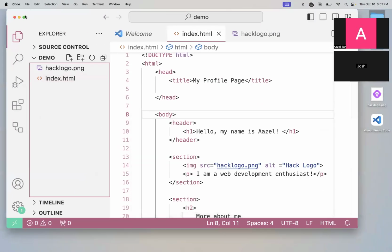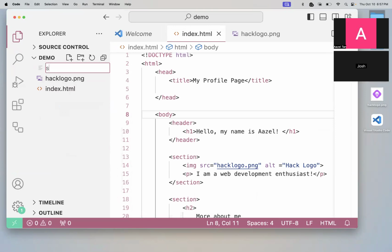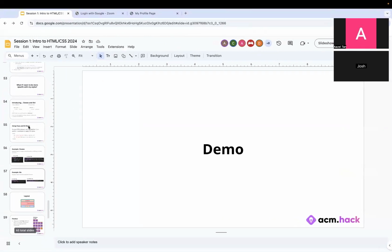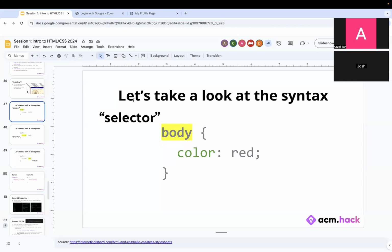Okay, so here what we want to do is, inside our demo folder, create a new file. We're going to call it styles.css. That's the typical naming convention. And then here we can talk about the different things that we have to put inside our CSS file. As we went through earlier, we'll need to decide on the 3 different factors. So we have to write our selector as well as our property, and lastly our value.